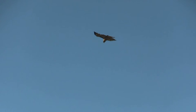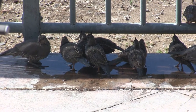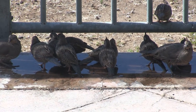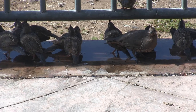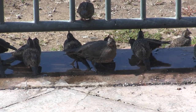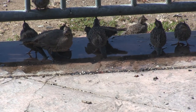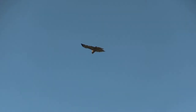The hawk is flying still, basically gliding in one spot. And all these quails are not moving. They are freezing still, waiting for the hawk to go away. Let's see what happens. The hawk is still there. Let me zoom out and see what's going on.